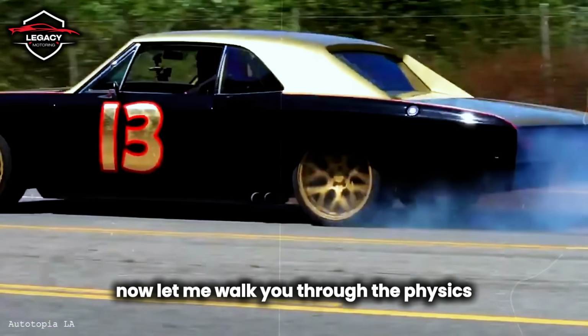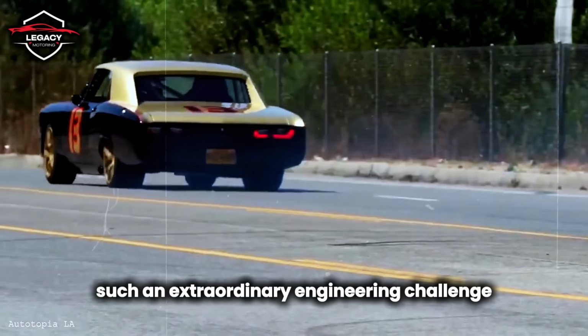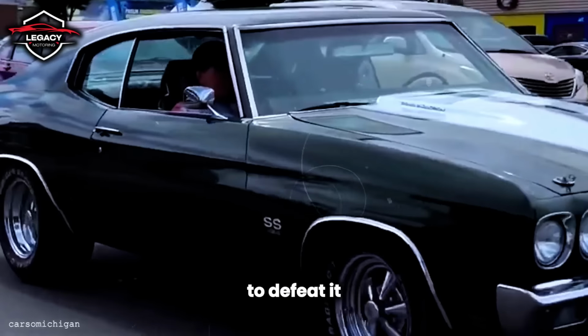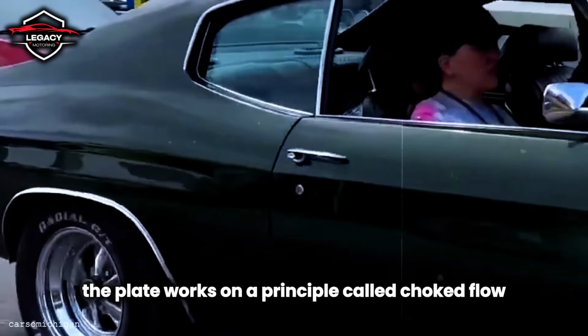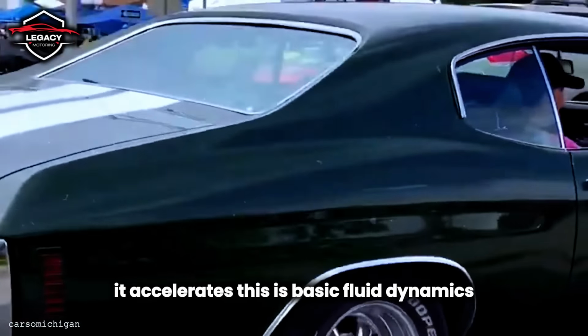Now, let me walk you through the physics of why the restrictor plate created such an extraordinary engineering challenge and why teams were willing to risk everything to defeat it. The plate works on a principle called choked flow. When air passes through a constriction, it accelerates.